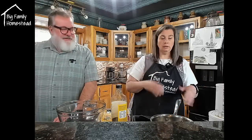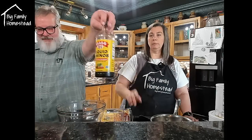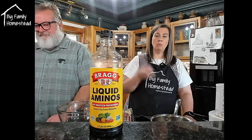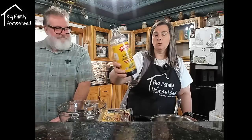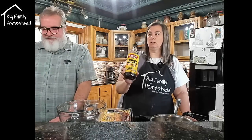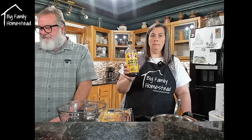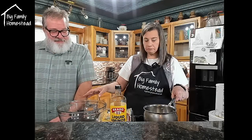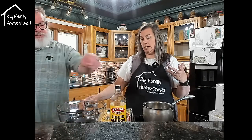I'm going to start with soy sauce. We don't use soy sauce, we use liquid aminos. I love the flavor of it. It's made from soybeans, but it's not like your traditional soy sauce. So we're going to start by making our teriyaki sauce. It's not healthy, but it's healthier, because it doesn't have MSG in it, and it's got aminos.